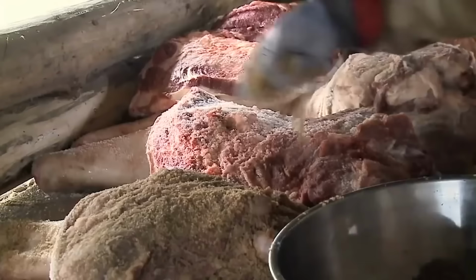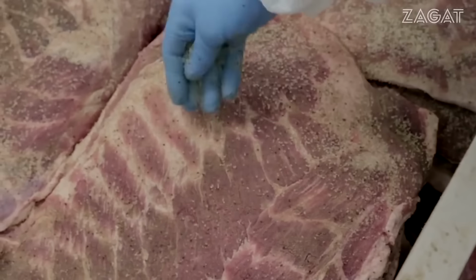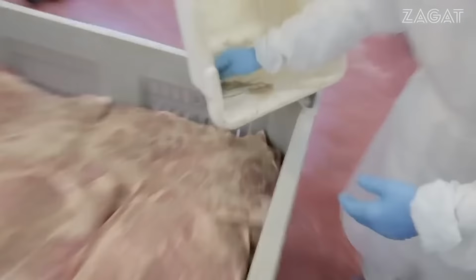So how is bacon actually made? Well, there are actually two primary methods. The first is dry curing, an older, more traditional method of bacon production. The raw bacon is first rubbed with salt and seasonings as a way of giving the meat flavor, before allowing it to cure for between 1 or 2 weeks.